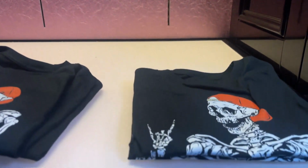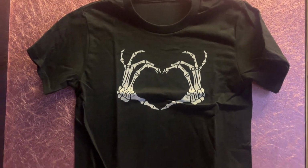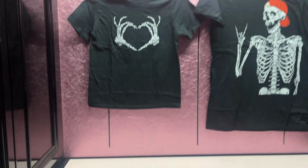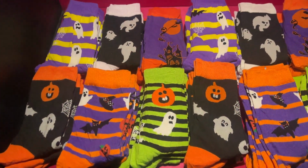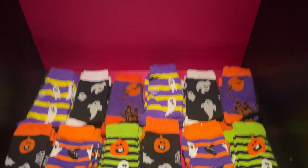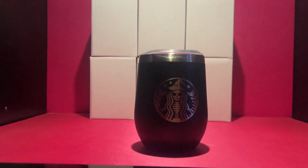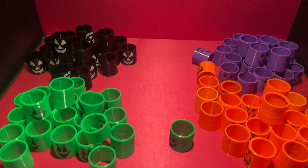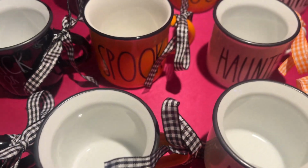You have the bride. And you have skater skeleton. I made that up, I don't care, it rhymes. And then we got some matching socks, some ghoulie socks with pumpkins, boos, bats, weapons, and drinking cups, Halloween themed, obviously. The Starbucks, the dead Starbucks, and some spring toys, I think. More socks. I'm not sure. Oh, I thought those were candles.